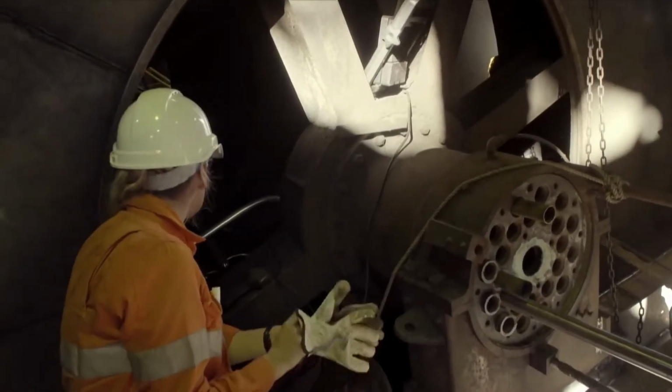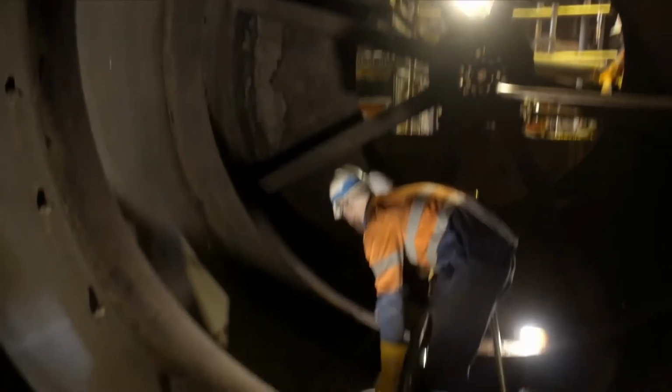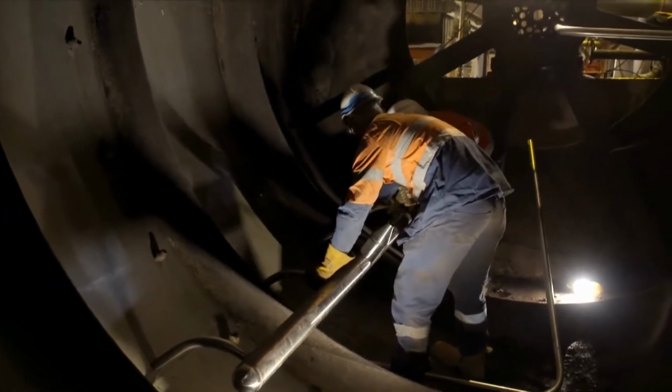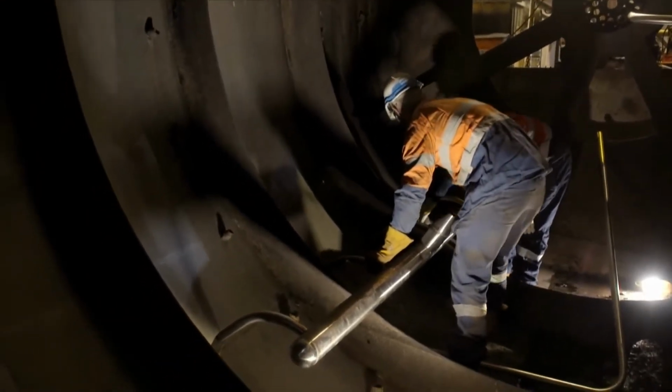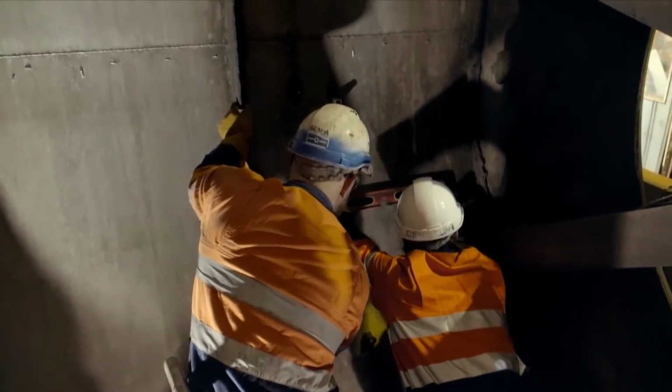Right, first things first, we're going to line these holes up. It's like putting a puzzle together inside a dark cave. But it's a challenge these two are keen to take on. Yeah, this is the first time we've done anything on this kind of scale with stainless steel. If we can, we definitely want to show our skill level.